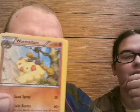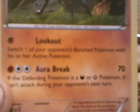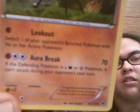Zygarde, Dog Form Zygarde. Personally, I like that one. Aura Break: if the defending Pokemon is a Darkness or a Fairy, it cannot attack during your opponent's next turn. Hello! Finally found the fairy blocker. Lookout: switch one of your opponent's benched Pokemon with his or her active Pokemon. That's like Lysandre. We found a bunch of Pokemon abilities that are like Lysandre.